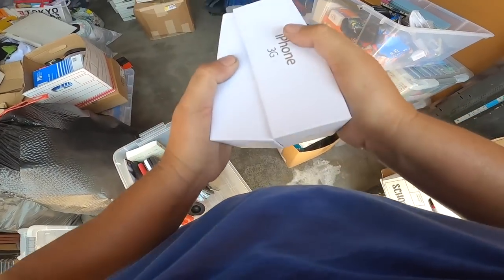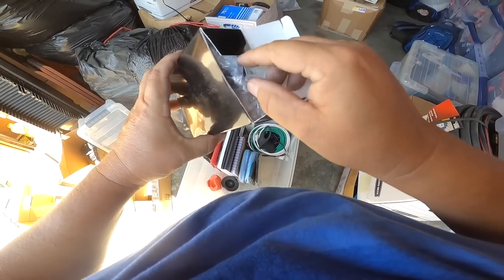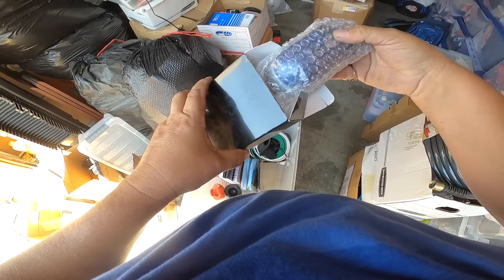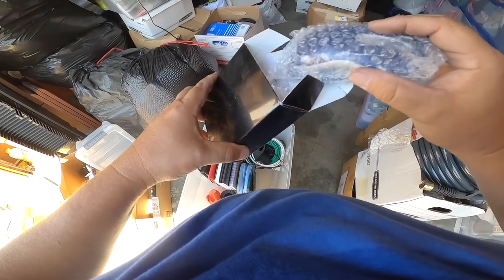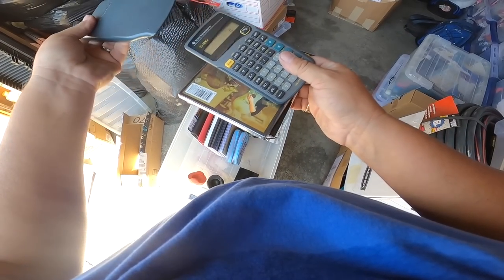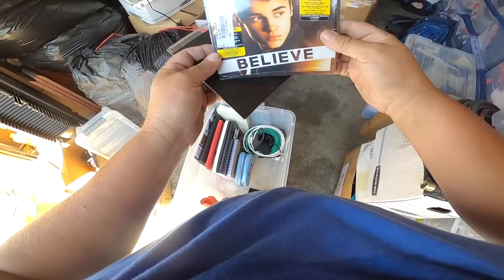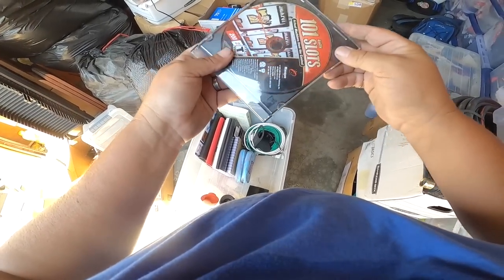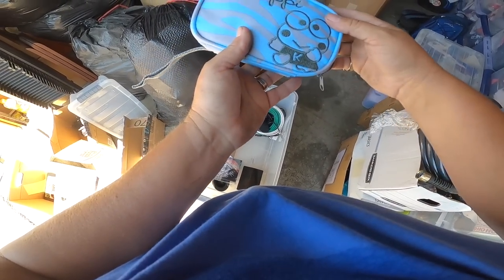Knitting. Okay. Iron port mouse. Okay. Texas Instruments TI-30X. Might be a few bucks. Huh. Justin Bieber, brand new sealed. All this stuff is adding up. Every time I find something, I'm just like, cha-ching, cha-ching.